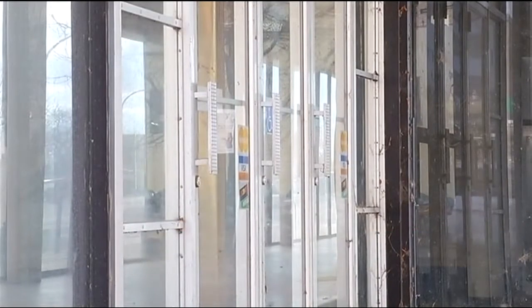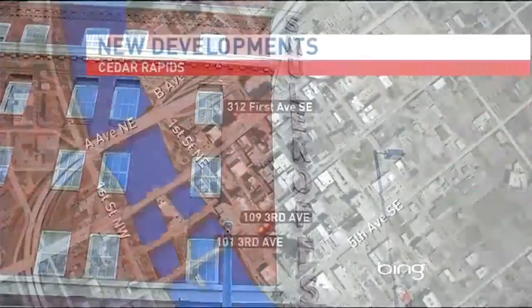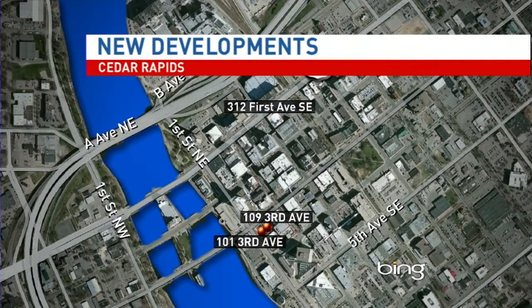That site would be at 3rd Avenue and 1st Street, just west of the Paramount Theater, also close to the Smolkoff building. It's in that area that the city reps are looking for proposals for a building that's at least 5 stories. The request also calls for housing units and enclosed parking. The city wants to have those proposals by the end of April and have a selection made by May 24th.